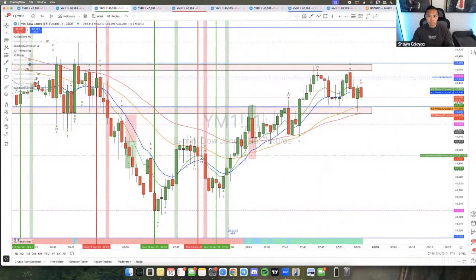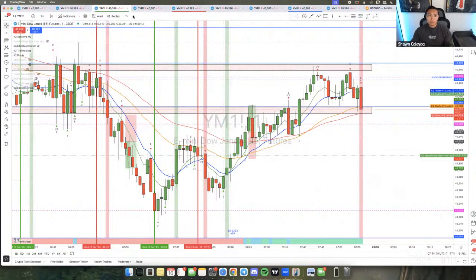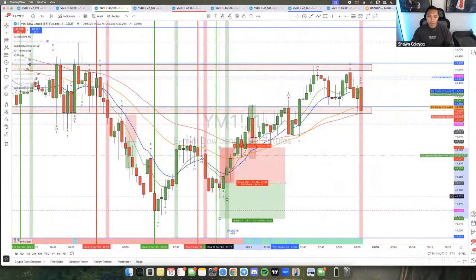Same with this over here, right? There was an entry for a buy here. If we took this at the red flag, this trade would have lost. And same with this one over here. There was a sell entry that came up, a sell MPSV2, but it was right at the red flag again. Down here, right?